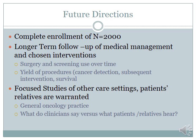In the future, we want to complete the enrollment in the study up to about 2,000. We want to do more long-term follow-up, use of medical management and chosen interventions. Surgery and screening use over time will be studied, as well as the yield of procedures such as cancer detection, subsequent intervention, and survival. Focused studies of other care settings, patients, and relatives are warranted, for example, in a general oncology practice. And what do clinicians say versus what patients and relatives actually hear?